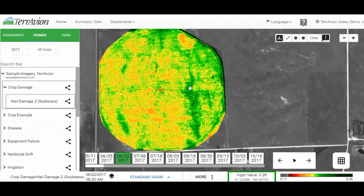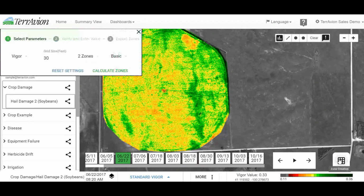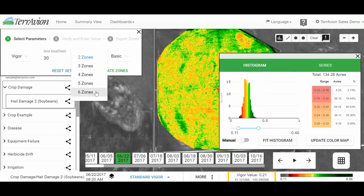The next tool I'll show you, layer I'll show you, is our NDVI zoning, zone creation tool right here. If you click on this, what it does is take this NDVI information that you have and block it off into however many zones you create, anything from 2 to 6 zones. So it'll block this NDVI data up into zones, which makes it more actionable.